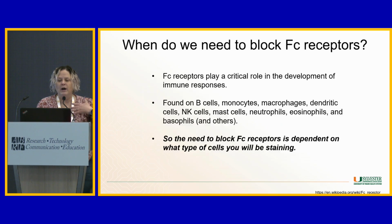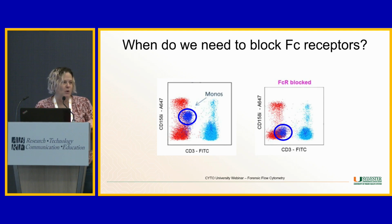And so I talk about how FC receptors are on so many different types of immune cells, and that depending on what sample you have, you may or may not need to block these receptors. So you have to know what you're looking at to know whether or not you need to use FC block. And if you see something that's weird and you haven't blocked, maybe you need to go back and do FC block. And then again, I like to show them a picture of what that looks like. Again, one where you might think that's a real population if you're back-gating on the monocytes, but when you block the FC receptors, you see, nope, that's not real. So you don't spend months chasing it.